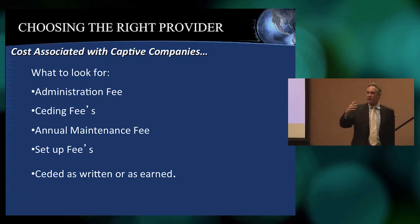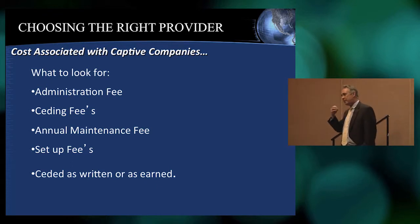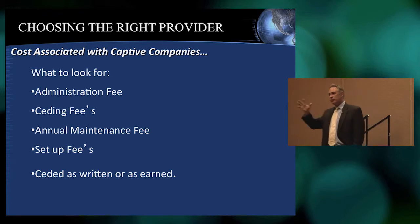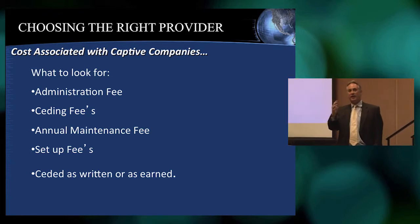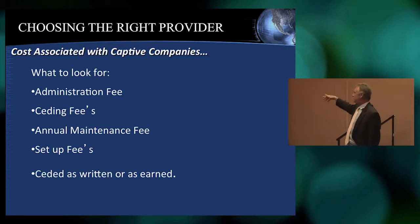Now, dealers over all the years have been very well trained. When those companies come in, I want to manage your captive, what's your admin fee? What's your admin fee? And they only ask that. They forget to ask about seating fees, annual maintenance fees, setup fees, the seat written is earned. I'm going to show you each one of these fees, where they're placed, and what it means to you.